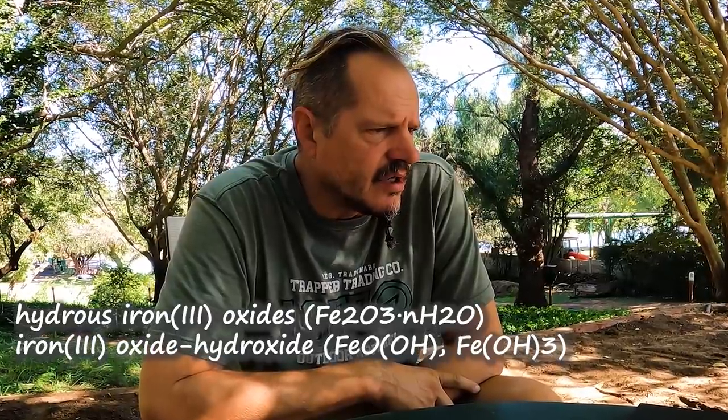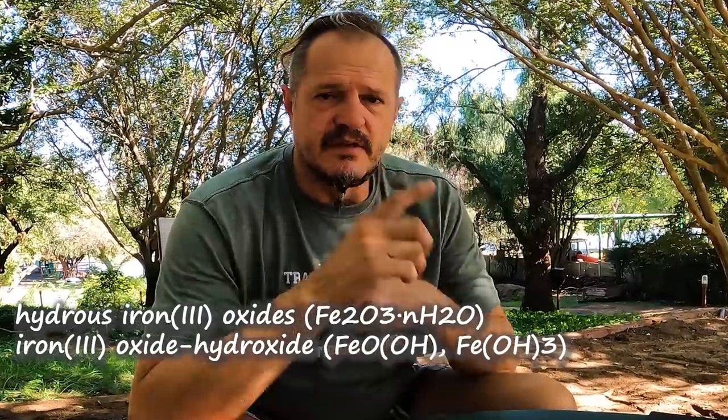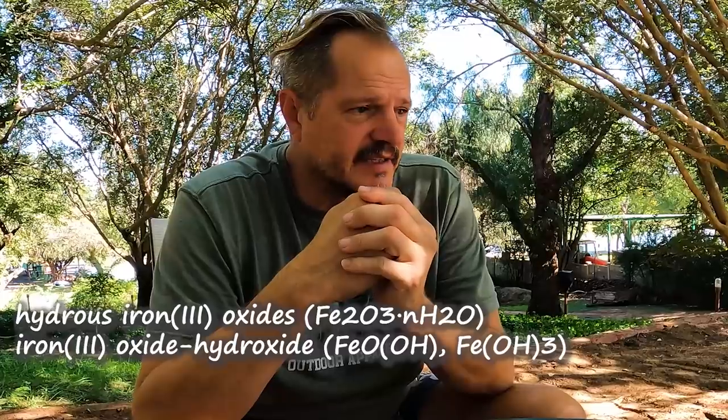So I turned to Wikipedia, and it gives a layman's terms explanation of why rust happens. Basically it says it's a reddish brown oxide formed by the reaction of iron and oxygen in the catalytic presence of water or air moisture. And it consists of, and these are big words, hydrous iron oxides and iron oxide hydroxide. These long formulas are crazy, but that doesn't tell me anything. So I'm digging deeper. Let's go down this rabbit hole.